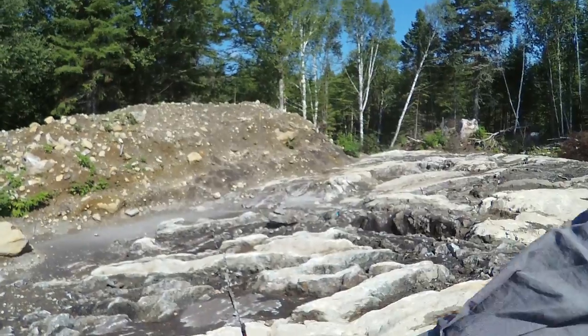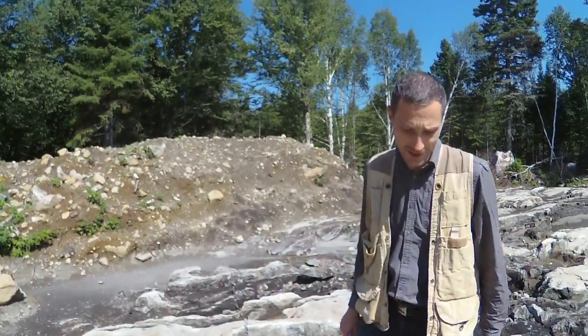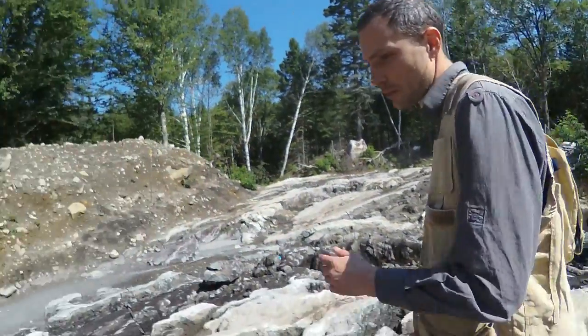Indeed. I mean, don't bench. Take this guy, take this guy. Right? I think I can figure out which one is mineralized. 2 meter benches or whatever blocks. So it's very good. And so let's look at some mineralization.